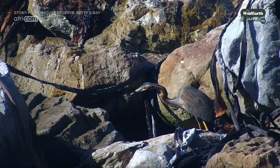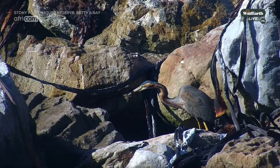Oh, I think this is a purple heron, folks. Pretty cool. We've had some really good sightings today. It's been a very interesting, very exciting, and eventful day. I think we'll have a few quiet moments to just listen to the sound of the ocean.